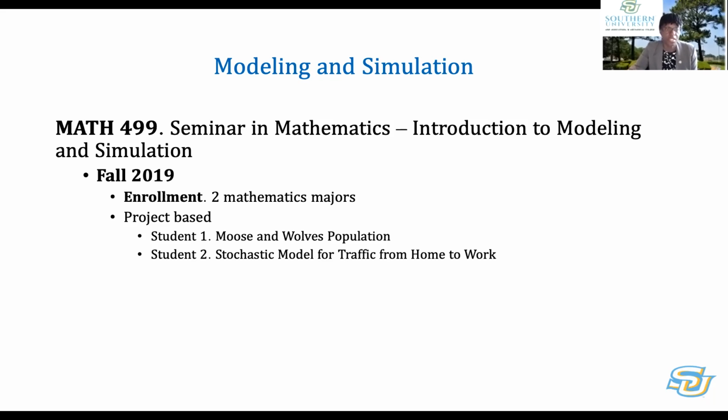So the two students, I list the titles of their project. The first student did the moose and wolves population, where we're looking at the predator-prey model. And she looked at a park, where there were actual moose and wolf population data provided, and the student analyzed that. Another student was interested in stochastic models, and the twist this student was interested in was the traffic pattern.